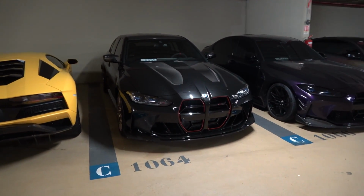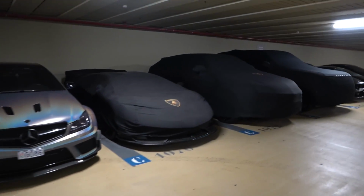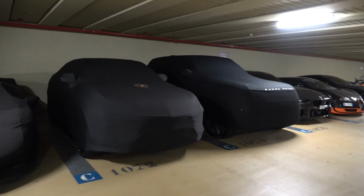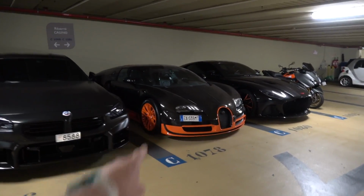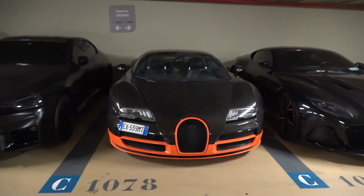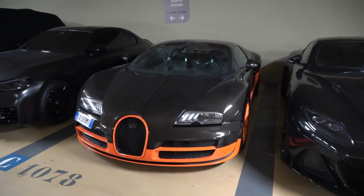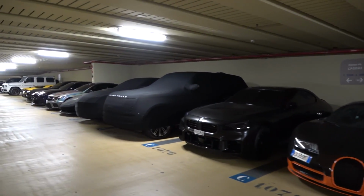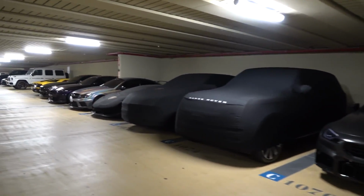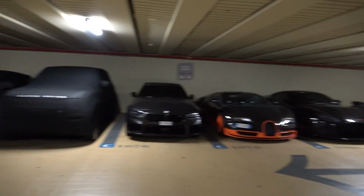We've got the, well, M3, C63, SVJ, Urus, Range Rover, new M2, and then, I'm gonna go straight to it because you've seen it, the Bugatti Veyron Super Sport WRE livery, full carbon, orange, and an Aston Martin DBS. We have to just take a moment to take that in. What a lineup. Unfortunately, GMK is not here at the moment. I believe he's not here the same days as me. Otherwise, it would have been amazing to see if we can catch up. But hey, there might still be some days when that's possible.